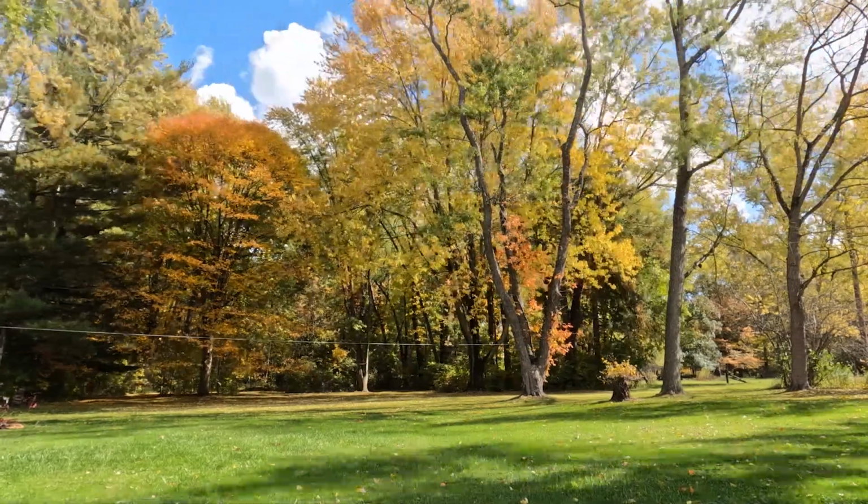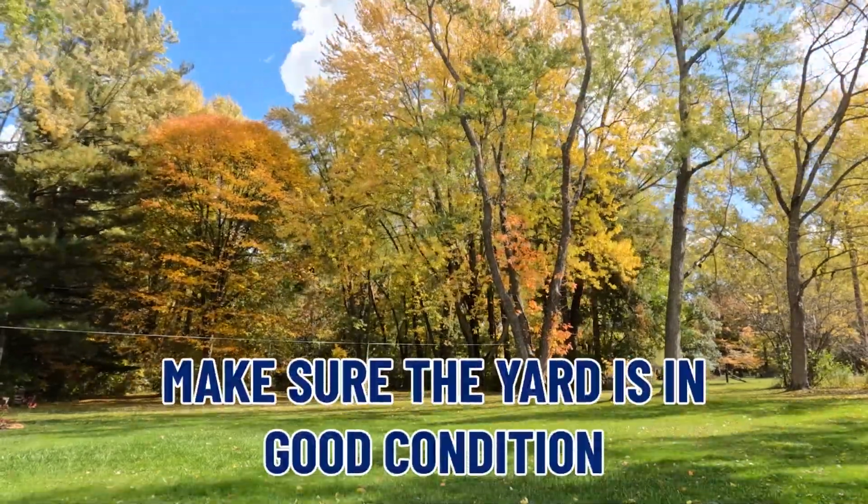Lastly, check the home's interior and exterior structure and the yard. Look at the walls, ceilings, and doorways to make sure everything is solid. And while you're outside, make sure the yard is in good condition, free from debris or any unexpected damage, especially if there's been a storm and there's a possibility of limbs or trees down.